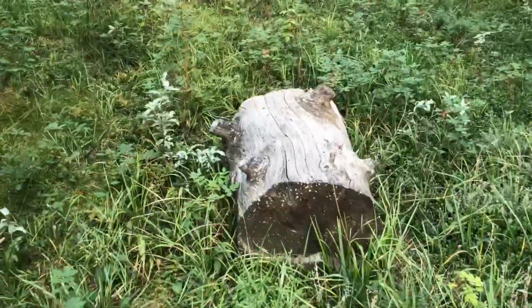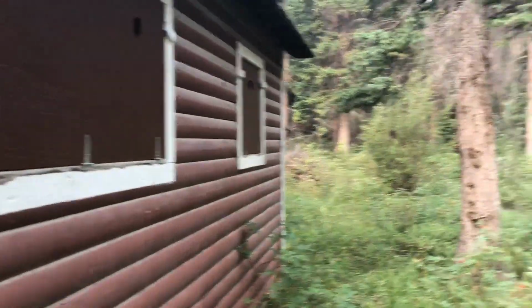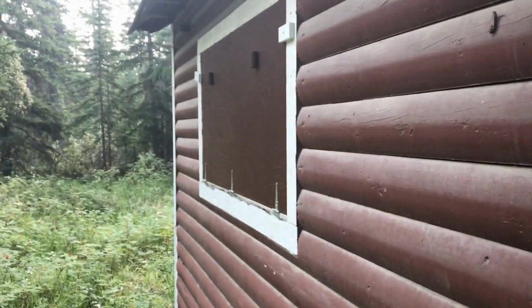Look at the size of this trunk. Holy crap. Ooh, I can look in some more windows. All right. Well, just to satisfy your guys' curiosity, that one really didn't show me much. This one has a screen on it. So I can see a little bit in here if I push my face right up against it, but I don't think you can see anything on camera.